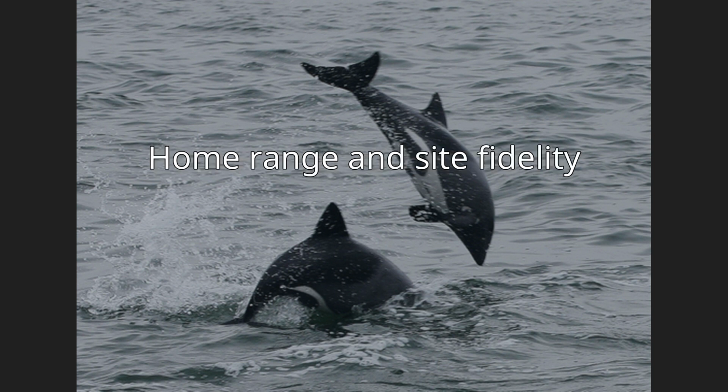Home range and site fidelity. Heaviside's dolphins have small home ranges of 50-80 km. Sightings of individuals at the same locations over time suggest a degree of site fidelity.